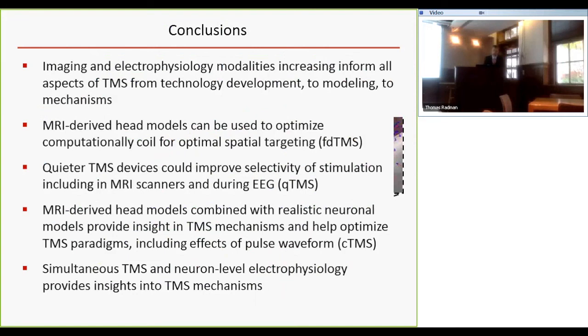And one important fact is using MRI as a technique that gives us understanding of the structure of the brain, and then we can use this structure in sophisticated models that can allow us to understand better the mechanisms of TMS. We're also then developing tools like quiet TMS and more focal TMS that can be used in MRI scanners or with EEG, and both of these can have fewer bulk artifacts and also ancillary, unwanted effects in brain stimulation during stimulation and imaging.